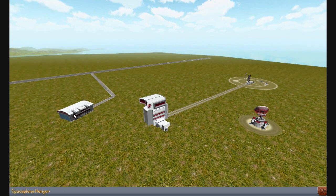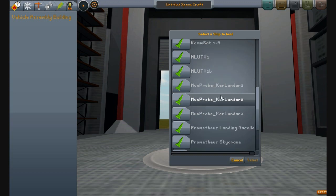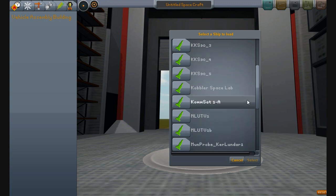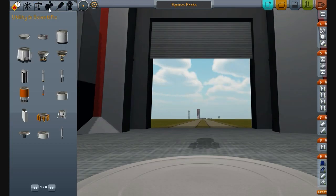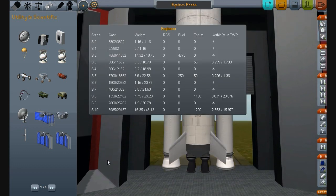of extreme power. Let's load her up, shall we? There it is. Oh, I was just testing out the sky crane. And now I can't find... Where are you? Equinox probe, there it is. This is the final version. Now get out this one, and shove that on there.